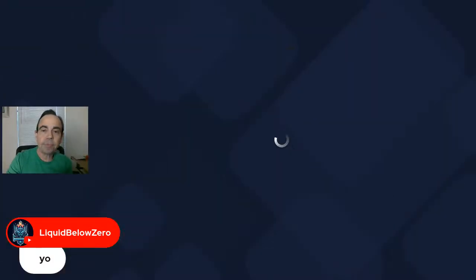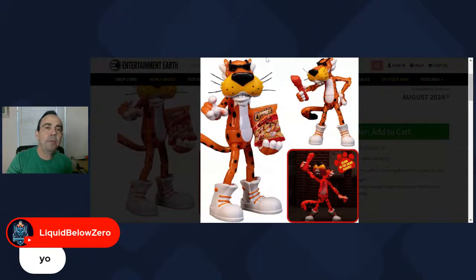All right. The first thing we're going to talk about, though, just because I can, is this. Hang on, I'm pushing all the buttons. It's what I do. There is now a flamin' hot Chester Cheetah glow in the dark version from Jada Toys. And I don't know what to say about this, except I love the original Chester Cheetah they put out.